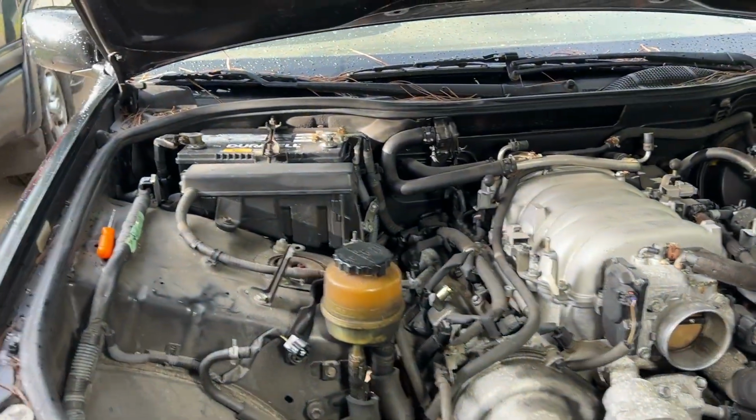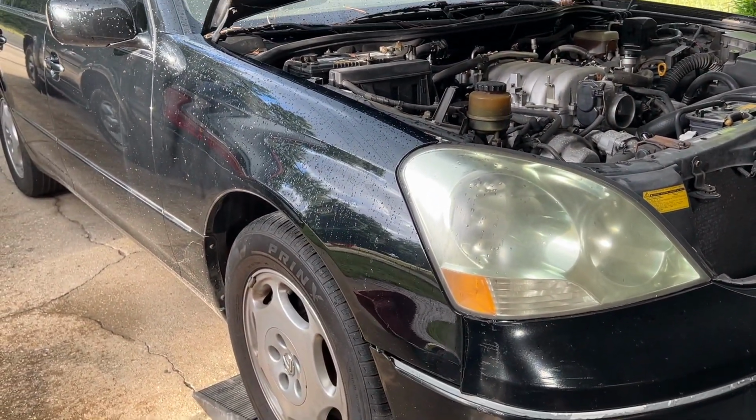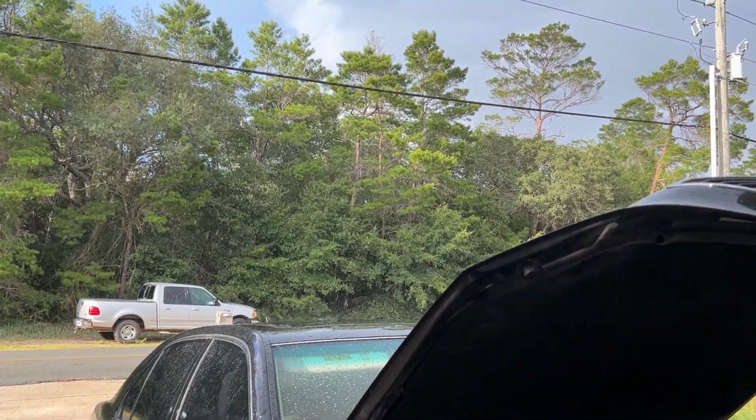Obviously, I don't have the luxury of a lift, so I can't quite as easily today check things like wheel bearings and play in the suspension and stuff, but I don't have any reason to believe that there's excessive play in that sense.